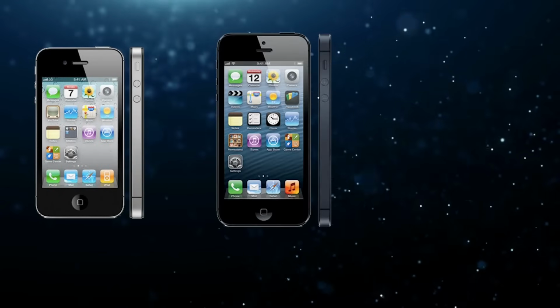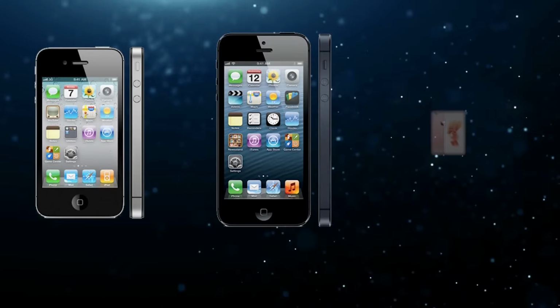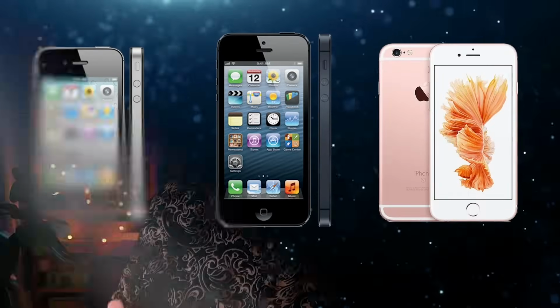You could easily tell the difference between the iPhone 4 and the iPhone 5. They were a different shape. The iPhone 5 and the iPhone 6 were different sizes. There's easy ways to differentiate when you do upgrade a product. So don't find it necessary to upgrade every product every year and to upgrade the software every year.